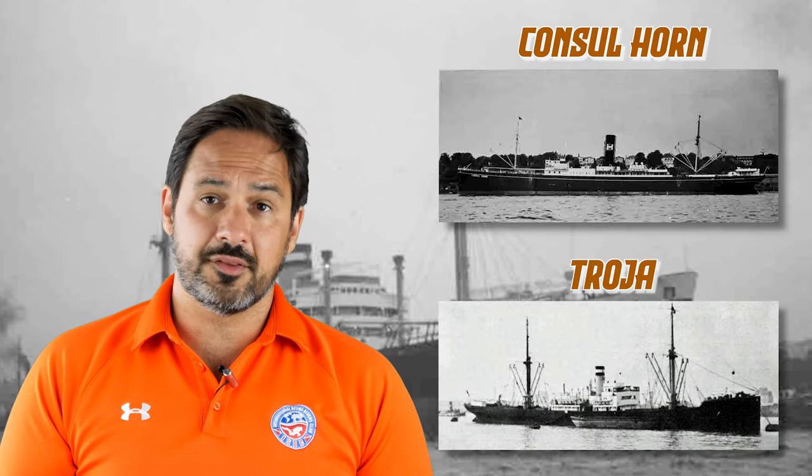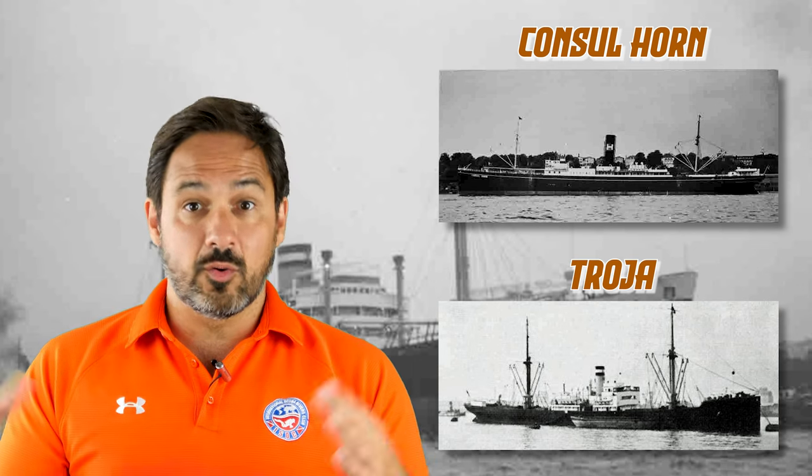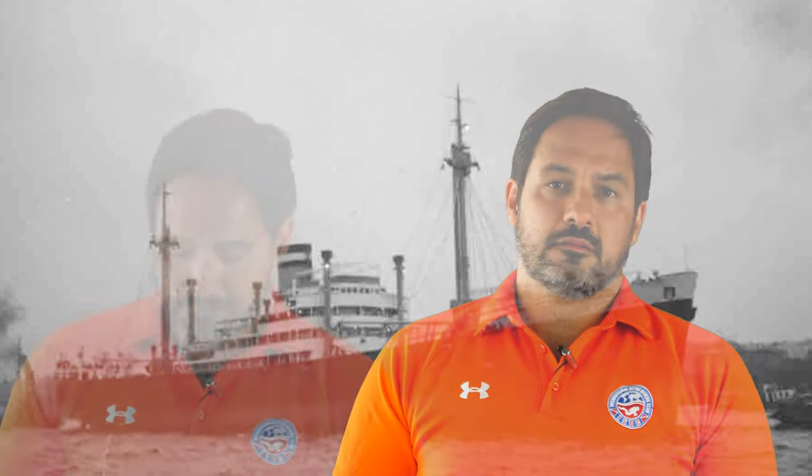Specifically, the Antilla never made a run in order to get through that blockade because of their problems with the engines. They were sure that they wouldn't be able to outrun the British battleships. There were two German ships that tried to outrun them. Those were the Troya and the Conselhorn. Both of them had to be scuttled by their own crew because they were caught by the British. So the Antilla basically stayed there for the beginning of the war until in May 10th, 1940, Germany invaded Holland.